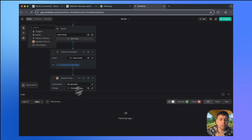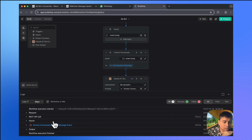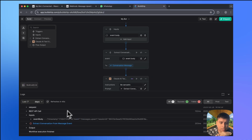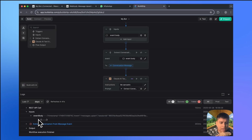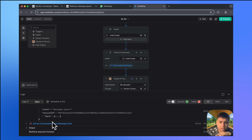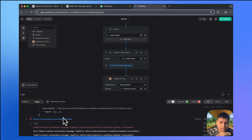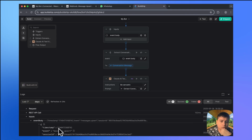So here's our log and it looks like something is failing. Let's see what's the issue. Our event body does have the message event that we expect, so that's good. But it looks like the extract conversation from message event is failing. And it says cannot read properties of undefined reading conversation. Okay, let's see. So let's debug this.